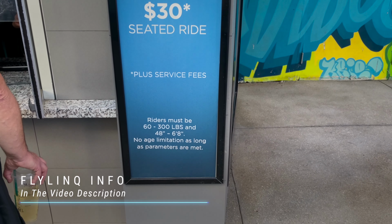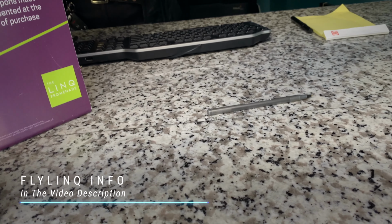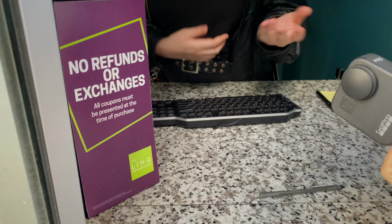Hi, are there any discounts for locals? Locals is 20%. 20%? Yes. Okay, sir, and just show you my driver's license? Yes, sir. Okay. Do you know any of the rules about GoPros? It should be fine. So that's about $6. So instead of 30, it's gonna be about $24 plus the processing fee.